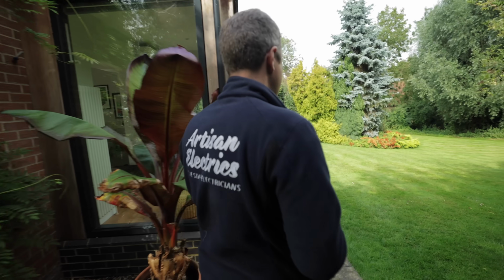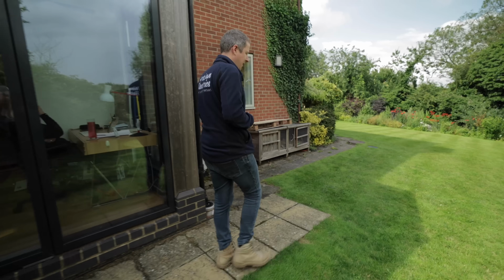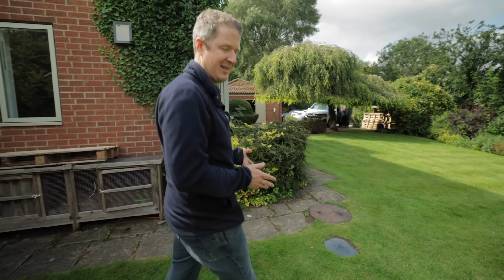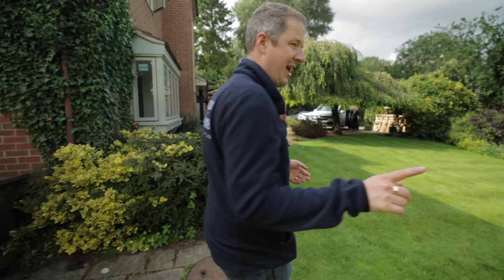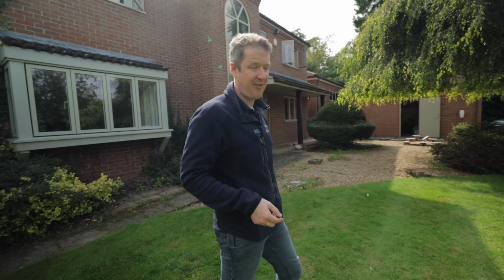And so I was going to go down the route of, I'm going to rebel. I don't need to be MCS approved. I'm just going to do a great quality installation. My customers won't care whether I'm MCS approved or not. But there was a hiccup. In order to connect a system like this to the grid and for the customer to be paid for exporting energy, they need an MCS certificate. And that was when I got a bit stuck.